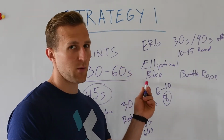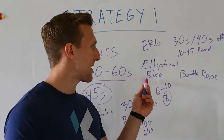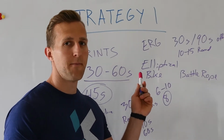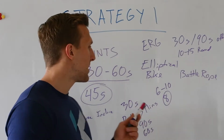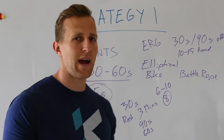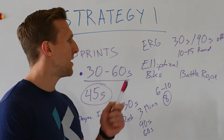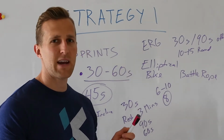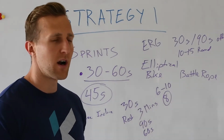Bikes really only use the legs, so they're not as effective, but they will build up a lot of lactic acid. The elliptical is a little bit harder to put out a resistance that's hard enough, but all these methods are effective. It just really depends on what level you're at. If you're a high performing athlete, sprints are always good. If you're kind of like a weekend warrior, the erg is good. And if you're in the deconditioned phase, an elliptical or bike is a good way to start out.